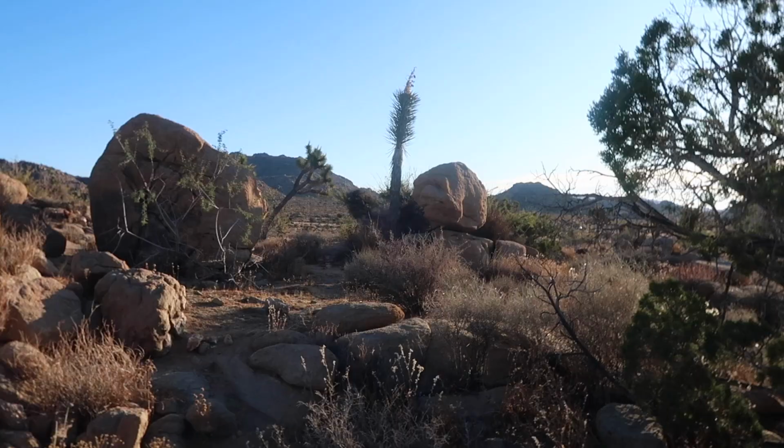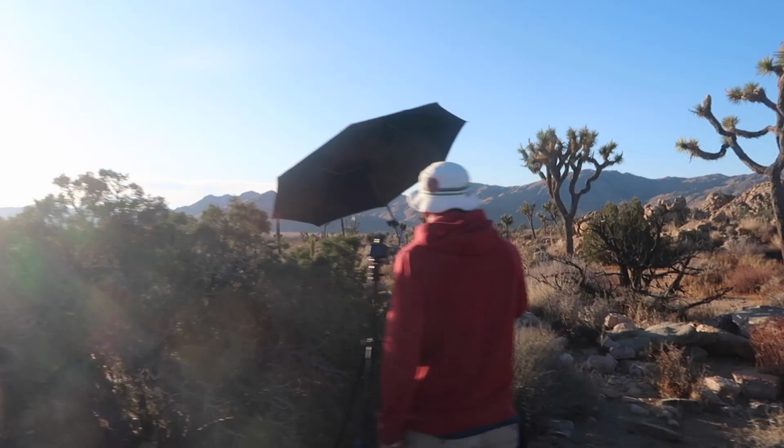Doing that tree right there. I'm doing like that right there. Yeah, and there's nice light on that rock right there.